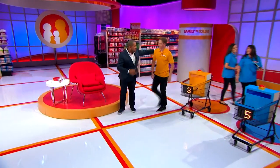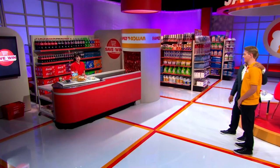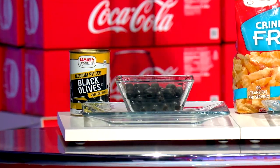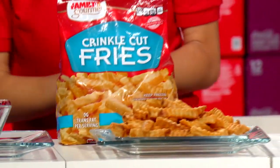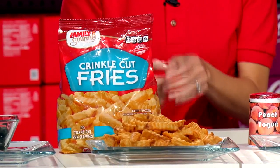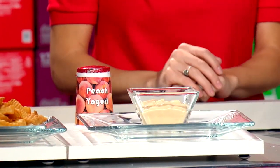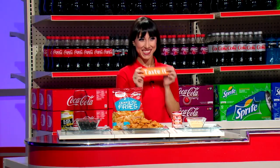All right, you got your work cut out for you, right? We saw how the game was played, so let's take a look at the three items that your mom will have to identify. The first item is the Family Gourmet Black Olives. Then we have the Family Gourmet Crinkle Cut Fries. And last, we have Peach Yogurt. All right, Ryan, so tell me which item you'd like for your mom to taste.